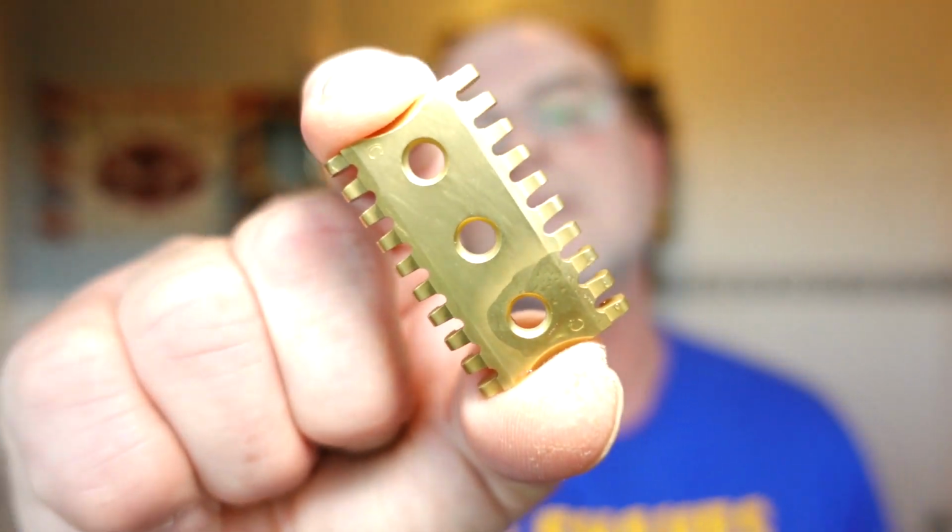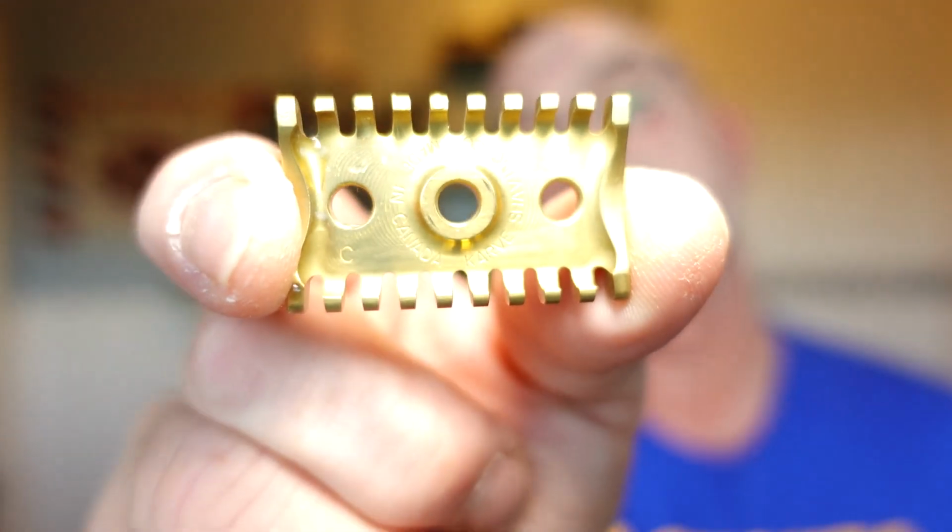Don't be conned by the open comb. Just drop the head plate. The open comb doesn't make it more aggressive. It just makes it more efficient. And there's a C plate. You can see it. And I'll pop the blade in.